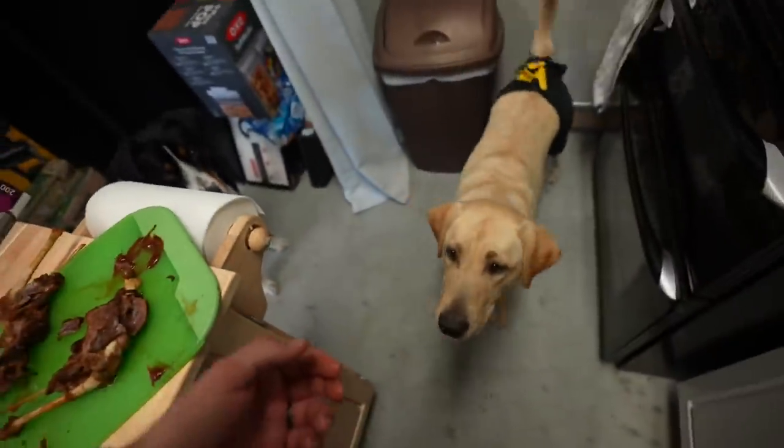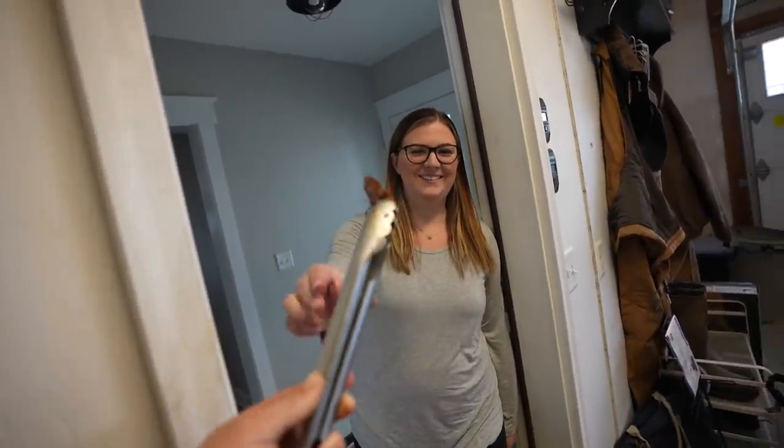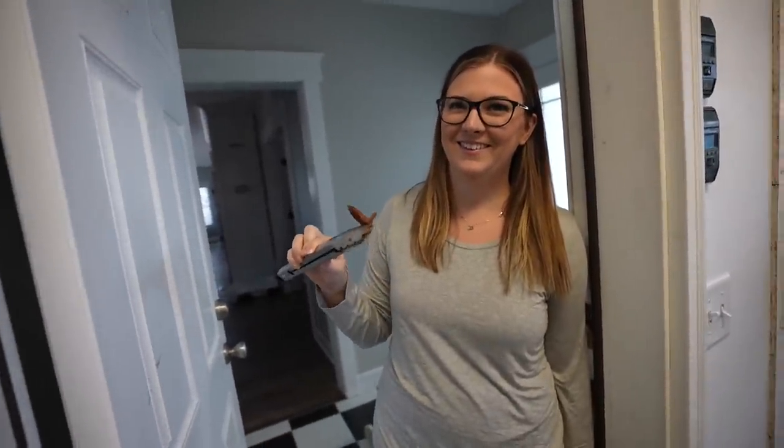Nothing even comes close. Lucy, Millie, you want some? What do you think about that? Oh, doggy approved. That's a really big thing. What do you mean? Just take a bite, a half of it. Banjo is not here to verify my culinary opinion.